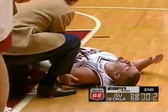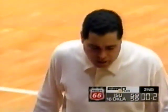Well, you know, when you get a last-second shot like that, all bets are off. I mean, there's not going to be any calls, and there's a lot of elbows swinging in there. Everybody going for the loose ball.